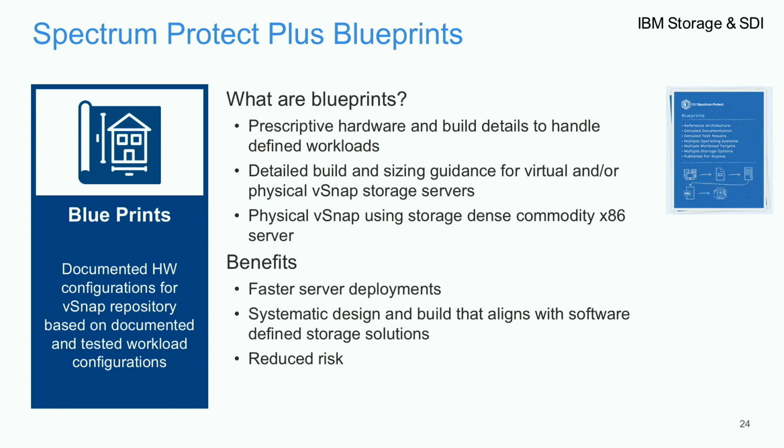Again, it's a simple, easy initial deployment. You can spin up the OVA file and you're off and running. But if you start to expand this across your enterprise, you're going to certainly look for some guidance around best practices for, say, sizing the vSnap repository, or how many proxies you need, and so forth. And so we provide blueprints that fill that need for customers.